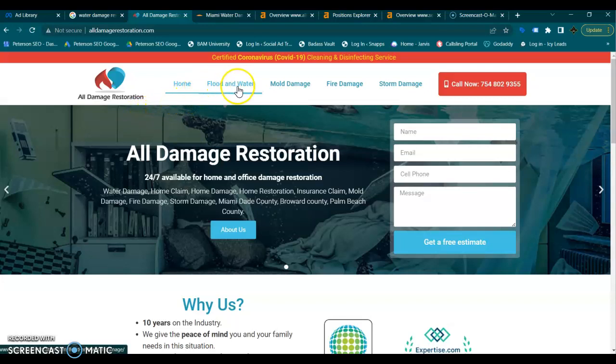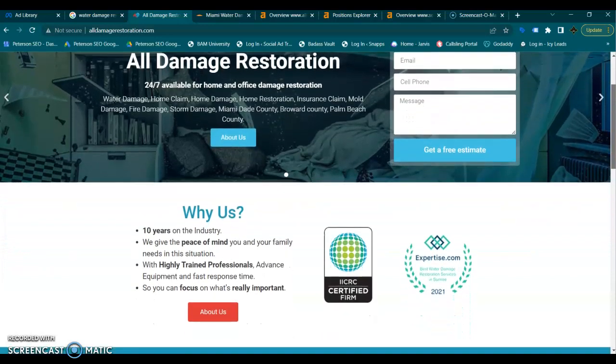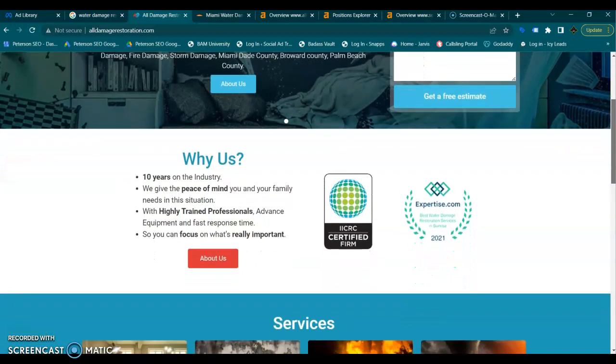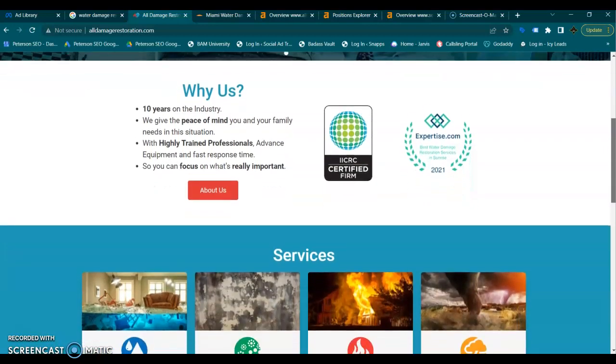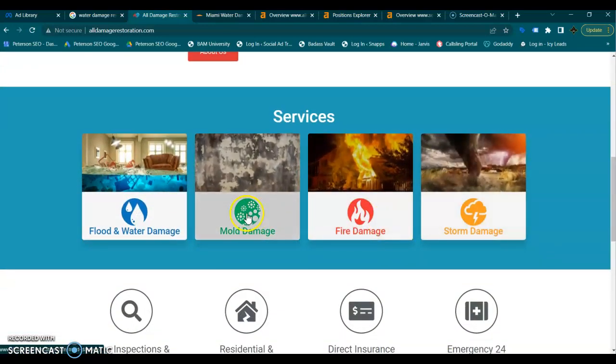So let's look here. We have a separate page for each service, which is awesome. That's exactly what you want. Hopefully each of these pages has its own unique content and its own local keywords. Every page must have unique content. It cannot be duplicated, and they have to have their own keywords. You cannot use the same keywords on multiple pages. Let's see. Interlinking pages. These all look good.